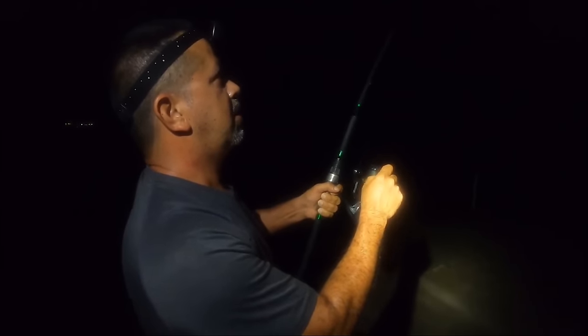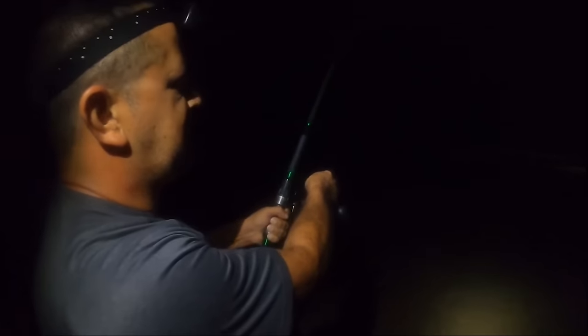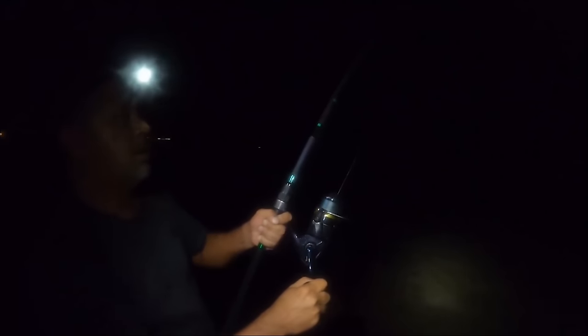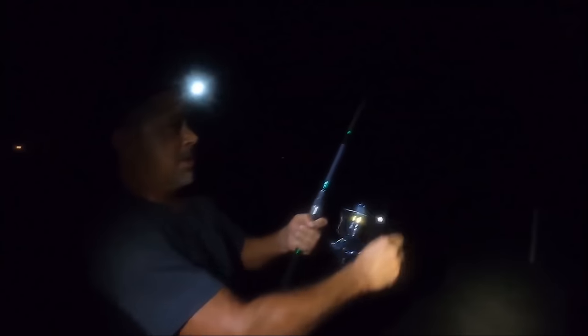Coming in. There you go. I'm scared. Am I not? No. I'm gonna put this down. Back and forth affair. Oh, it's a shark. I saw his fin right there. You see him? Yeah. No, it might be a redfish too.